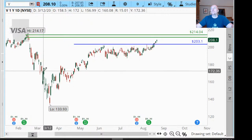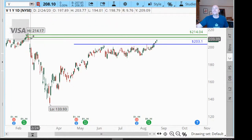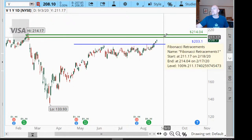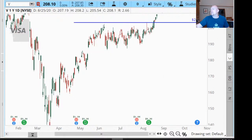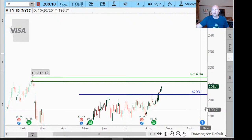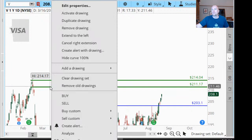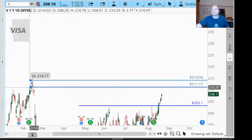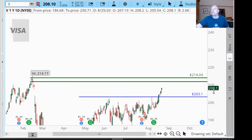Little bit of sideways, big move down. So we have some supply up here, and then we've got a potential reversal in this area that can happen right there. What's that upper number? $211 by $214. So we really tighten that up. You can make it 211.85 by 214.